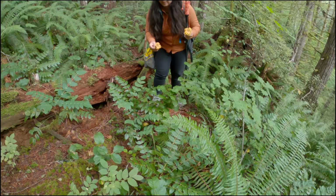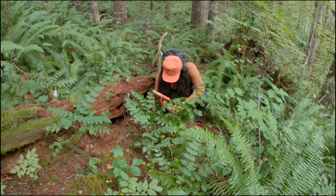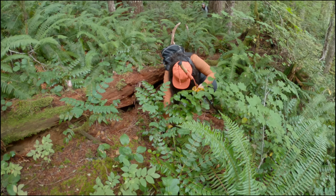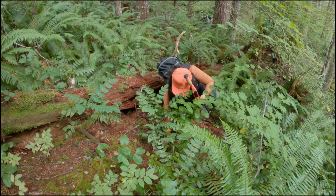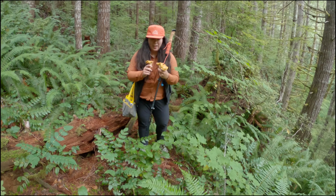Let's see what you got. Just found some. There's another one right in front of where those two are. Oh my gosh, I see it. You saw this one? Yeah. Well, I see it now. I don't know how you didn't see that. It's like a yellow beacon. Look at those, those are beautiful. Oh my gosh. Yeah.